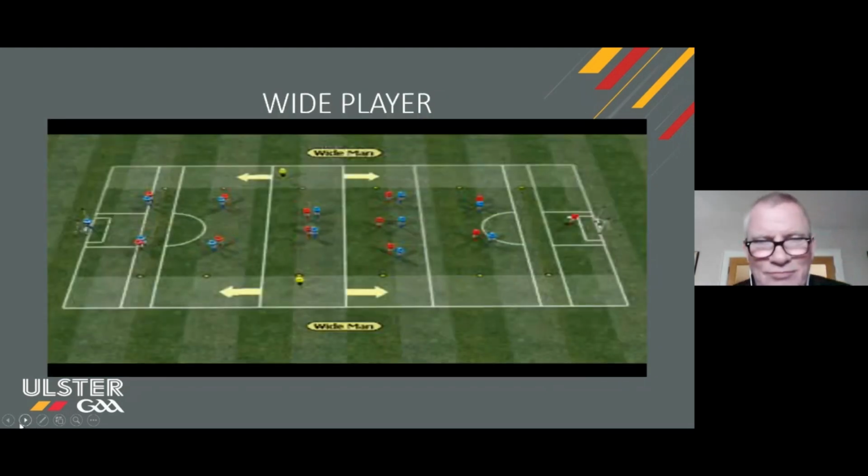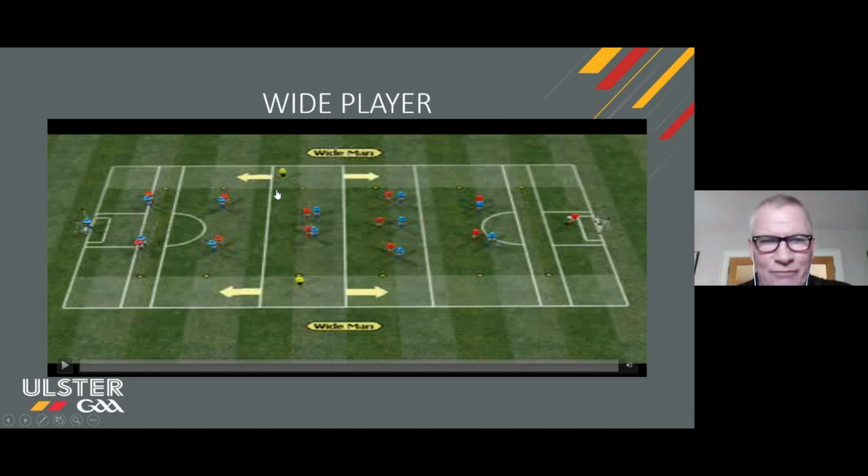Wide player. I'm sure you have seen a lot of these games before. Wide player. What can this wee game improve? Like that last game that we played, pick your goal, you know, the gates. It encourages players, the team, to play width, use the full width of the field. This game, likewise, maybe even more so in this game too. Width, because you're looking width at any stage, from your own goals till the opposition's goals.